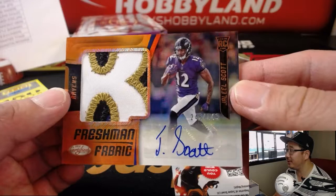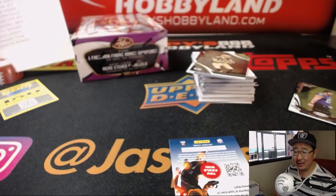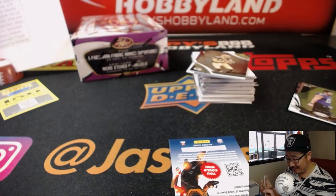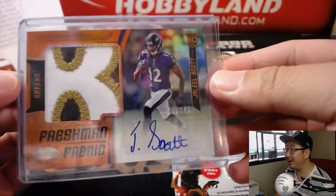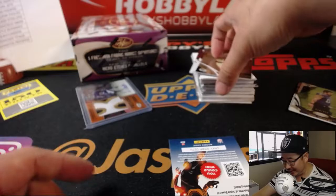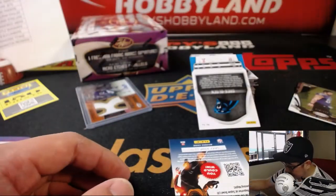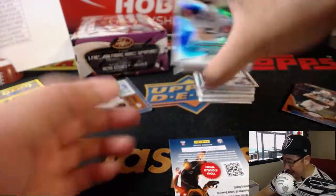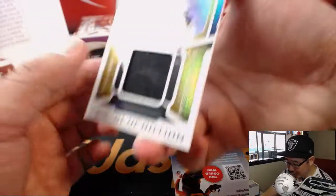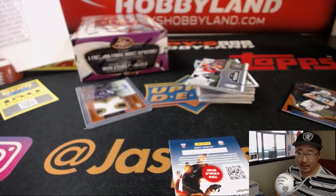Nice patch. That's out of 349? Come on. That goes to Andrew Hennessy and the Ravens. That's nice. There you go. I'm telling you, not all the 349s look like that. All right. Jaleel Scott for Andrew Hennessy. Got a Greg Olson to 225. We got James Washington. New generation relic for Michael Gallucci.